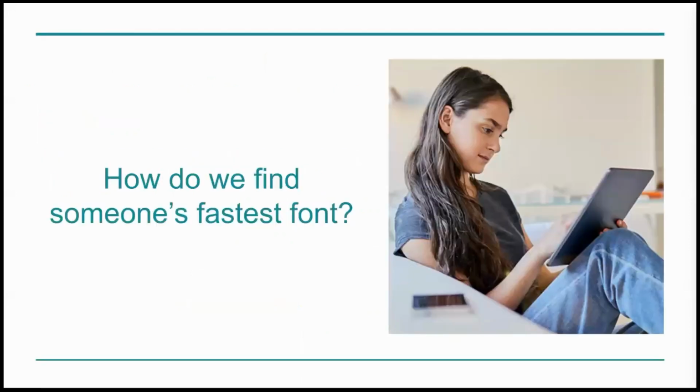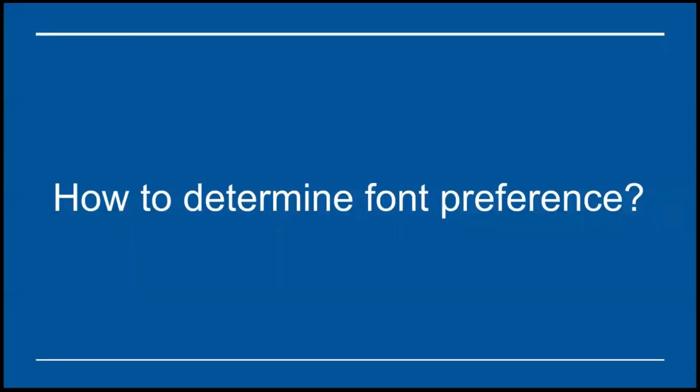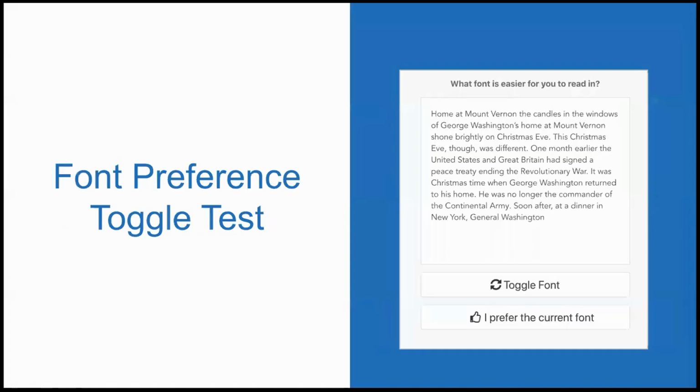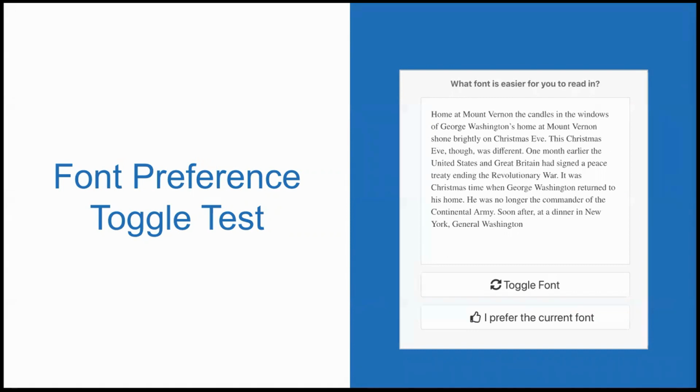So, how do we find someone's fastest font? Maybe people can select their fastest fonts based on their preferences. To determine someone's preference, we developed a web-based toggle test that should be familiar to anyone who's ever done an eye exam. During the font preference toggle test, users will see the same text rendered in 2 different fonts, and they can toggle between the 2. And then they select the font they preferred the most.